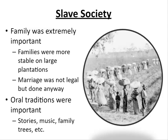Marriage wasn't legal. It wasn't recognized by any southern state, but it was done anyway and sort of recognized internally within slave society. As an example of how precarious that could be, though, on a lot of plantations, the marriage vows were altered to say, "Till death or distance do us part," which is really sad to think about, of course. Most slaves were illiterate, not all.